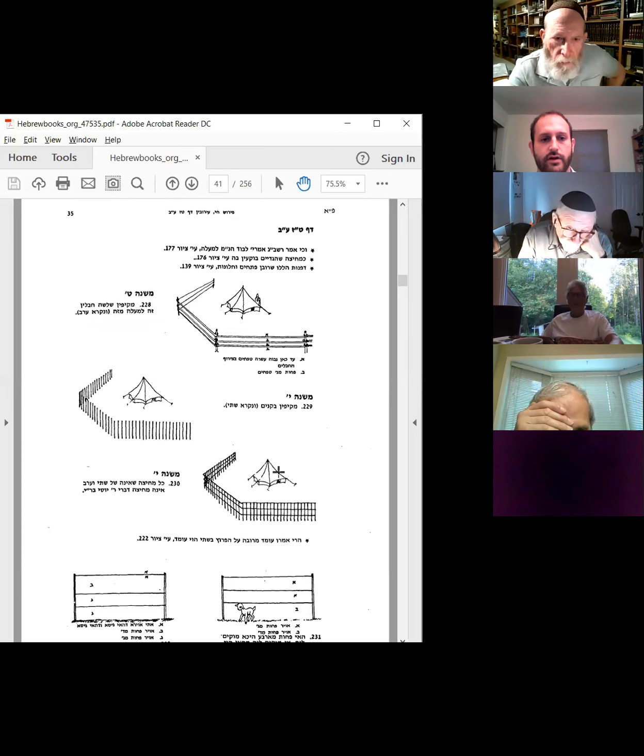The Chachamim say no, either vertical or horizontal. There's no need to have it crisscross. All you need to do is make sure that we're basically just doing lavud all the way across, whether vertical or horizontal.